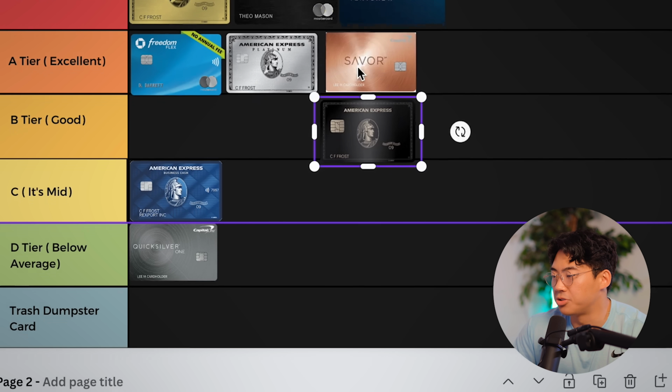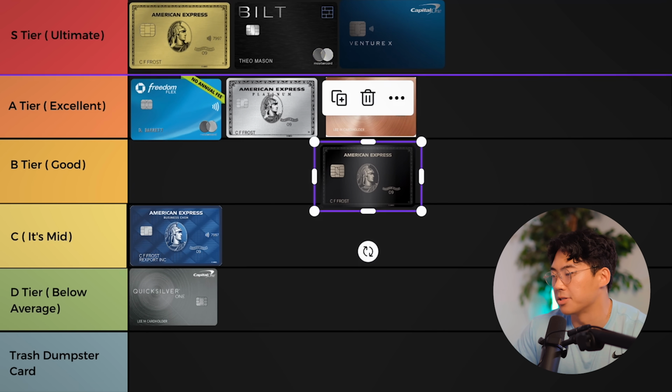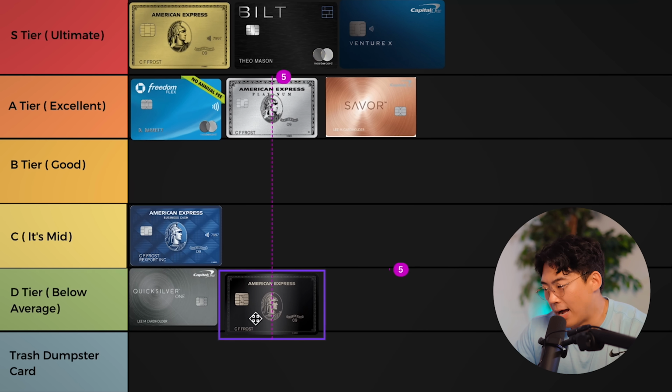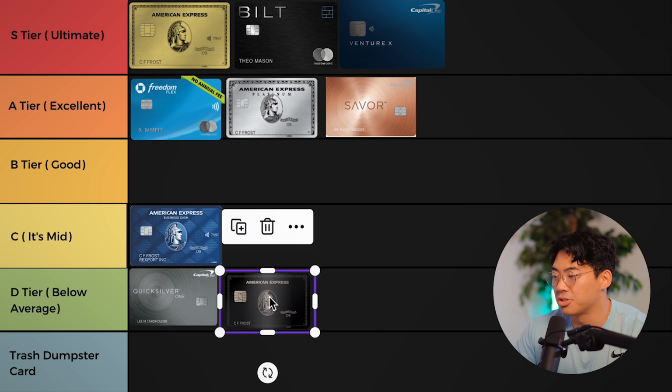All right, this one's a bit of an interesting card. We have the Amex Centurion card. Because the annual fee is ridiculous, and no one in the world right now could probably get one unless you happen to be in the 0.0001% of the entire population and possibly inside of the Illuminati or the Freemasons or whatever, I'm gonna say right now, it's a bit of a below average card. This here is just for the flex value.